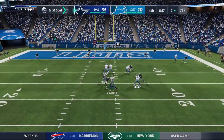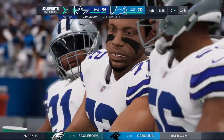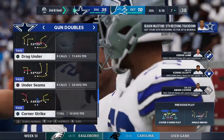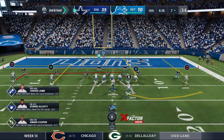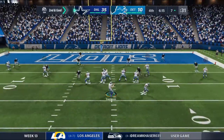Operating from the gun, Davidson. And he takes a shot on the release as this will be incomplete. Cooper again the target, but it'll be second and goal. Oh, that's got to frustrate him a little bit because they nearly got to him there, and it would have been the first sack of the game. Instead, they're able to influence the release, and they did force the incomplete pass.